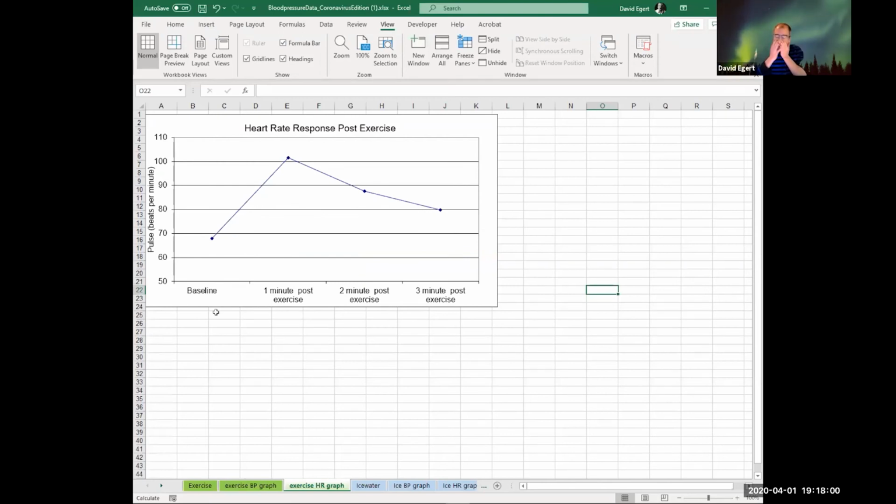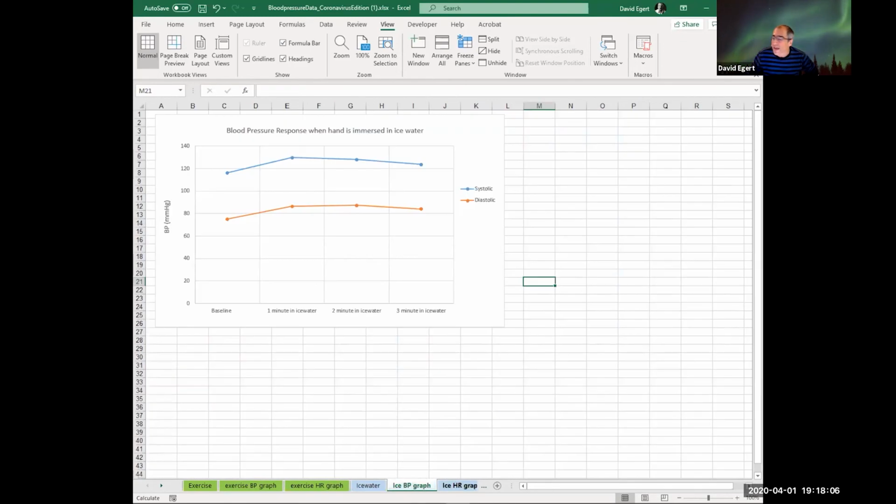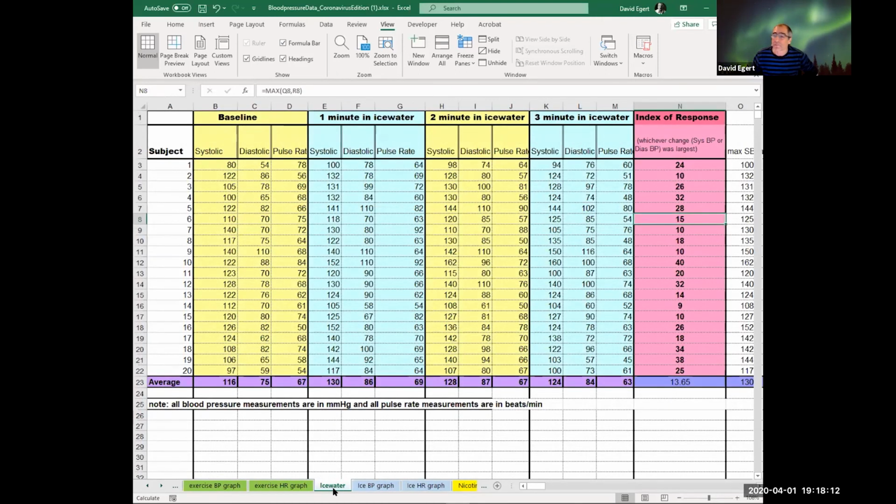So even though we do have some graphs of averages, those are not actually interesting. What is interesting for this particular part of the experiment is this index of response. For the index of response, you basically take their baseline reading of their systolic and their diastolic pressures, and you look at the maximum change that happened while they were experiencing the pain. And what you find is index of response is really different for different people.